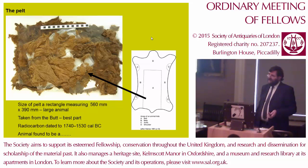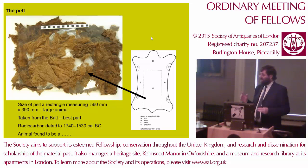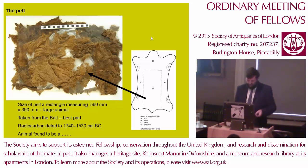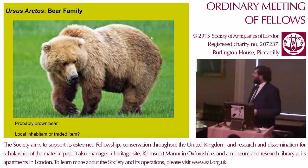The one problem it gave us was what it actually was. We tried DNA, but we couldn't undertake DNA on it because the hair doesn't work well with DNA, and there wasn't enough skin on the underside to do it from that either. We had various suggestions for what it could be. However, almost at the last minute, we tried a different sort of analysis, looking at the keratins, and this revealed that it was a bear. Now we can't tell what kind of bear it is, but we can say it's bear family, but given we're in temperate Europe, it's likely to be brown bear rather than a polar bear.